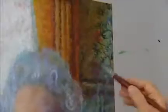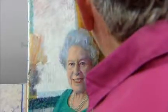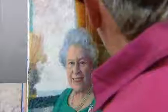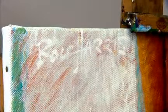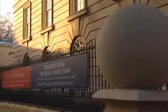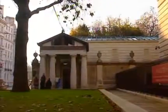Now that wallpaper is all dry, I'm putting a brown glaze over it. And that has the effect of moving the wallpaper back and pushing the Queen's head forward. It's working already. It's finally ready for unveiling to the world. That's good. And I couldn't have hoped for a better place to do that than at the Queen's Gallery itself, right next to Buckingham Palace.